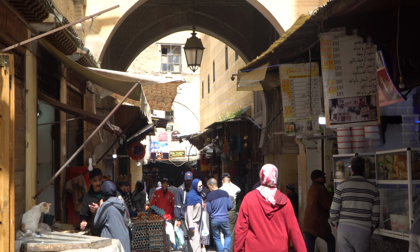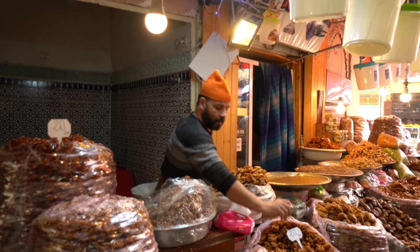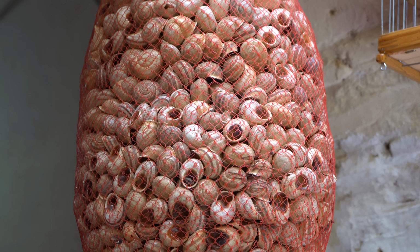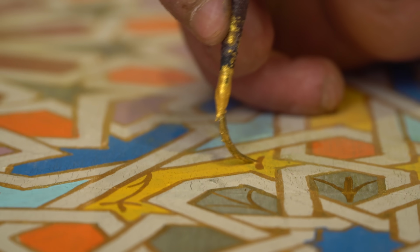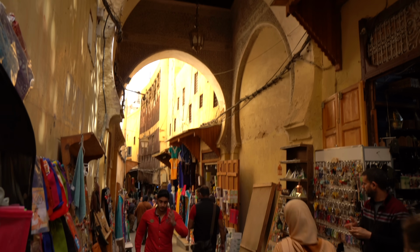We are working our way through the Medina on our way to try our first food here in Fez. It's been almost 2 years since the last time we were here, and it's just as magical as ever. These alleys are so tight. There's so much going on. It's really vibrant, and I am hungry, so let's go eat.